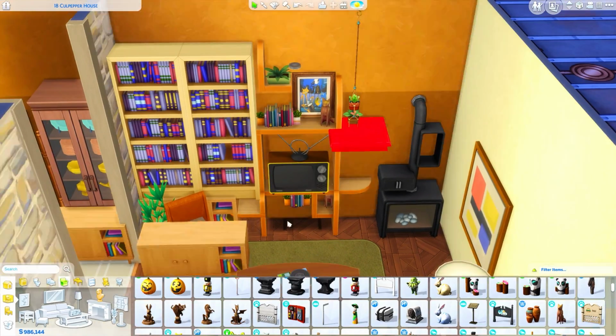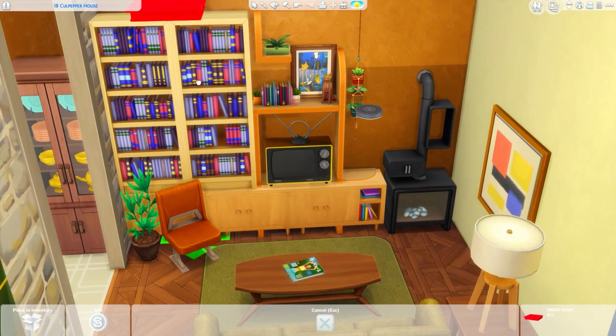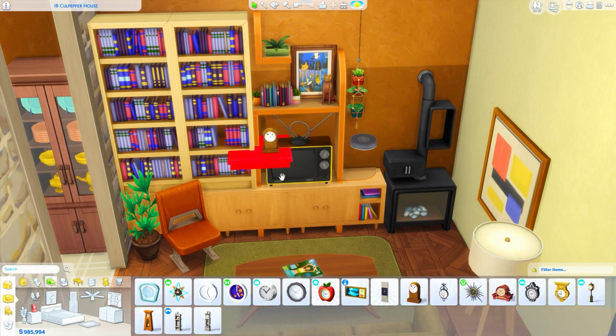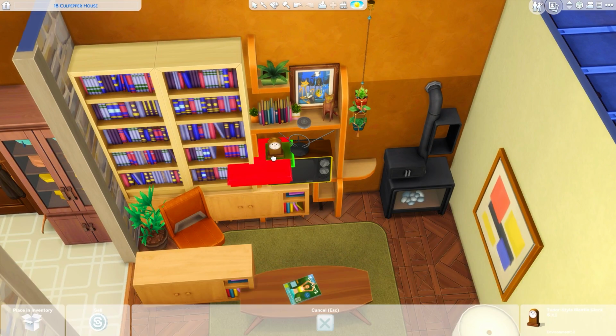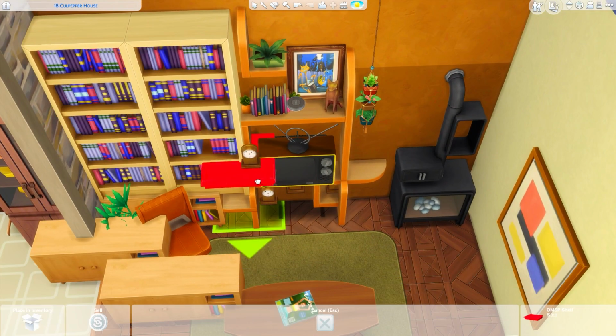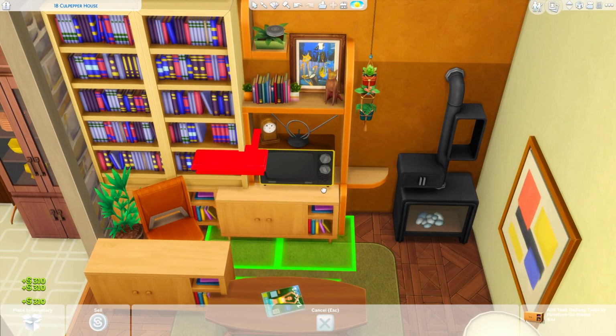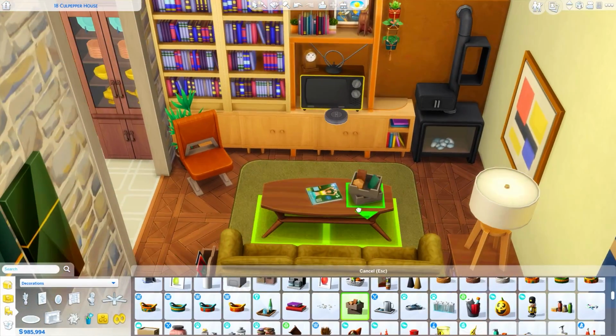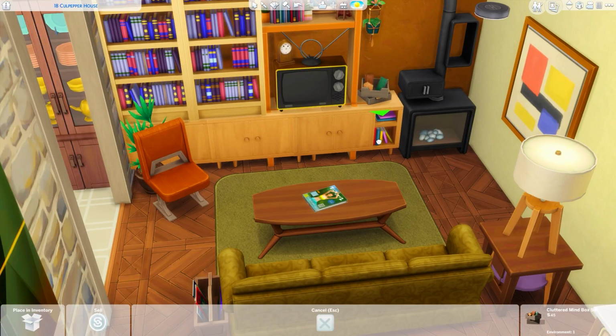But I'm filling up these shelving units over here. I also use this chair from the Star Wars pack. It just fit the feel and the theme so well. The color is perfect. The style of it is pretty spot on to what I was seeing, and I was very happy about that. And then just adding a little bit more clutter over here as well.